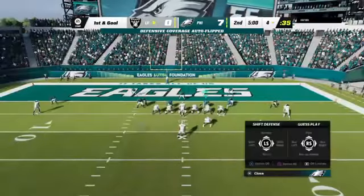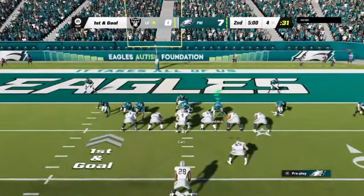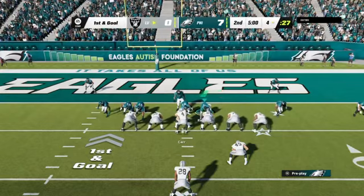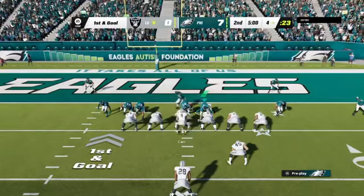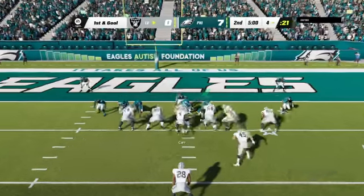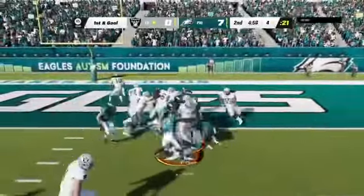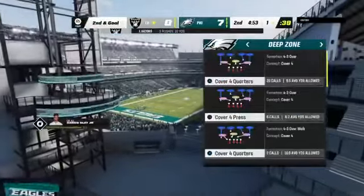1st and goal, and a chance to get that initial touchdown right back. 57 to mark. Hey, defense, let's go. Pick it up. Watch the whip. He's coming. We got time. Jacobs. And he'll be stopped about a yard shy of the goal line after a pickup of about 3.